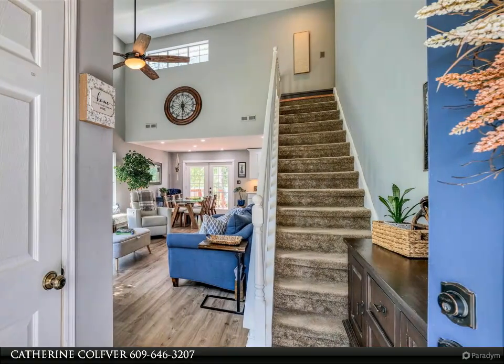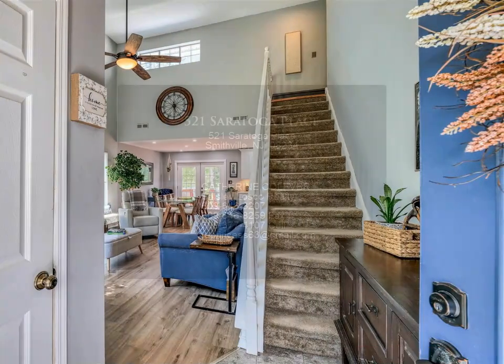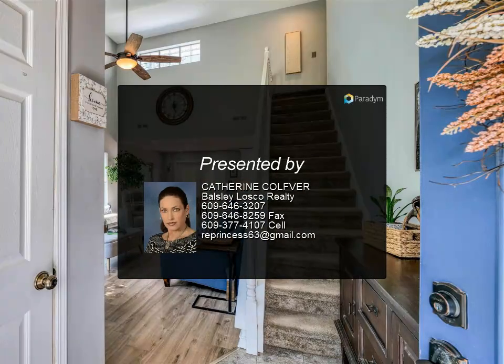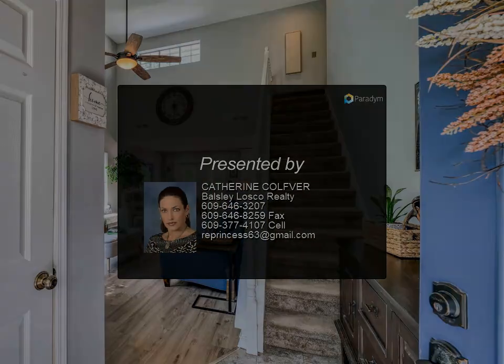The seller is selling the home in as is condition, but the home is in great condition. Close to the Smithville Shoppes, and your monthly HOA of $74 includes use of the clubhouse.